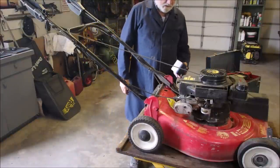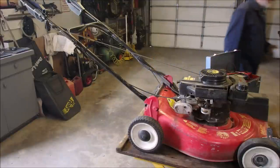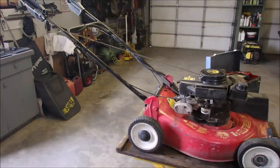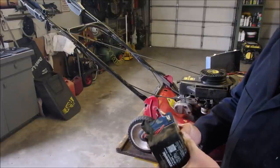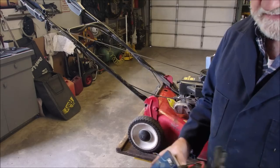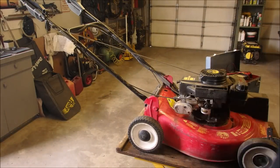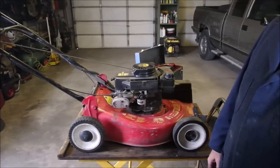So I think it'll be worthwhile getting a battery the right physical size. This is the one that came out. This is a 5 amp hour and this one is a 3 amp hour. They're similar, but this one's just a little bit fatter and it won't fit in. But that's fine. We have the technology for that. So the electric start works. I'll let you go for a bit.